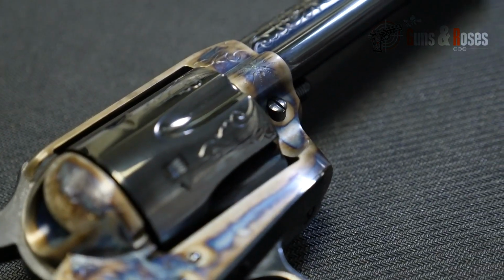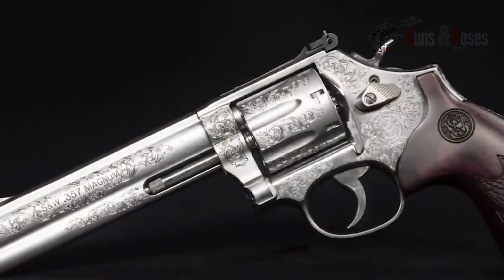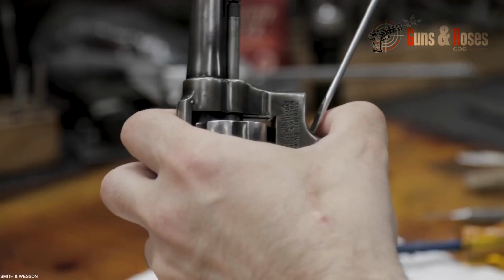And there we have it, 5 classic revolvers every gun collector should own. As a gun collector, if you don't have any of these or even all of these revolvers in your collection, you're doing something wrong. Add them to your collection as soon as possible. So which one is your favorite, and which one will you add to your collection?